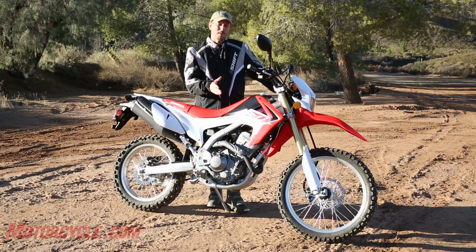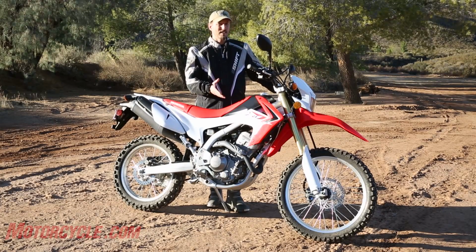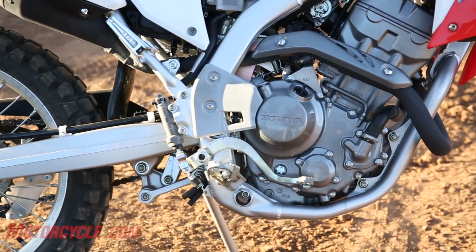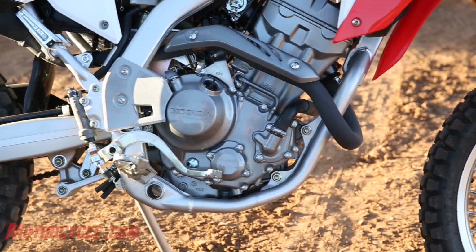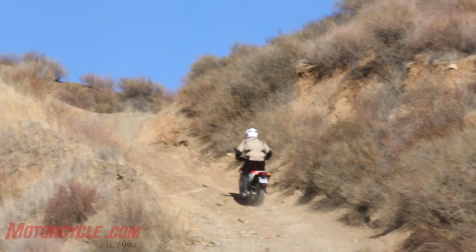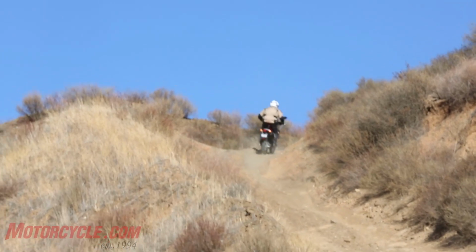Something that we've skipped over though, we should really point out, is the little 250 thumper in here. That is essentially sourced from the CBR 250R. It's been retuned and tweaked a little bit for better service in off-road and dirt bike settings. Combined with a good fuel injection, the engine has good power, and it has a good pull and torque all the way through the rev range. You really don't notice that it lacks seriously at any one point.